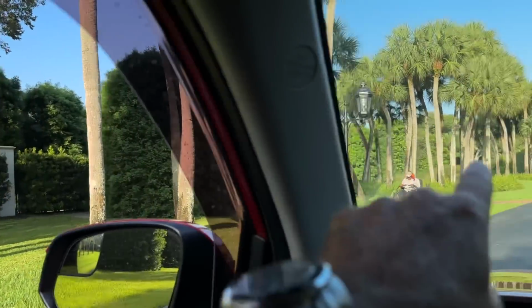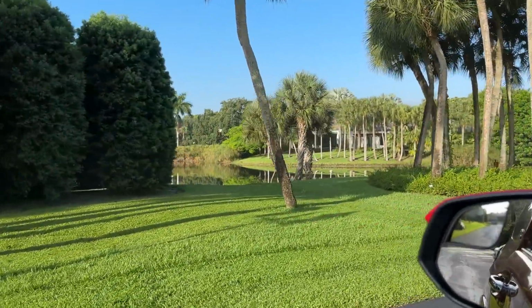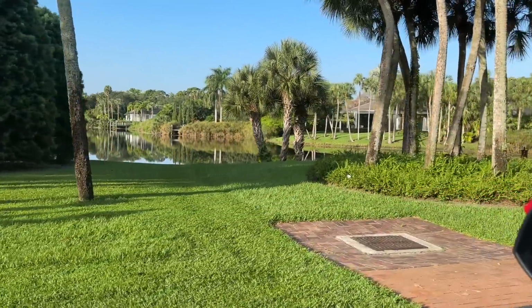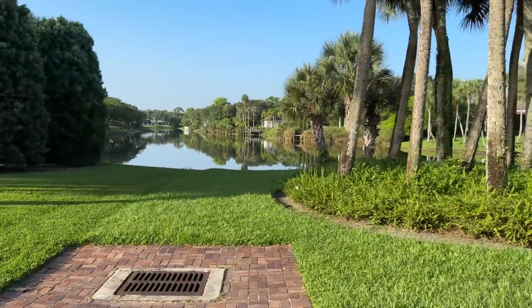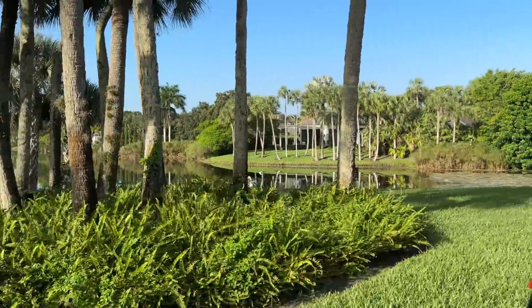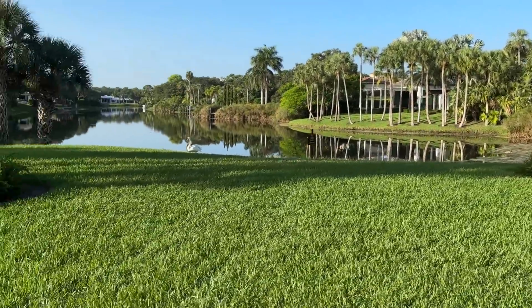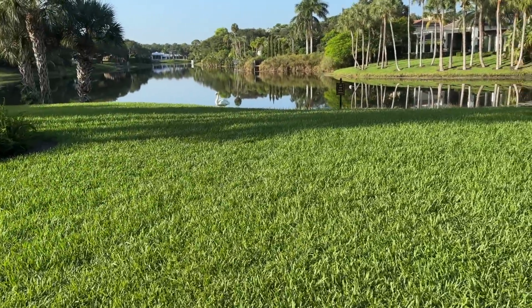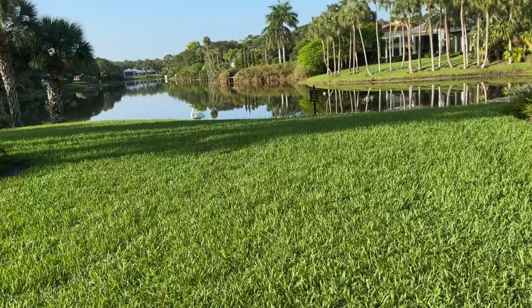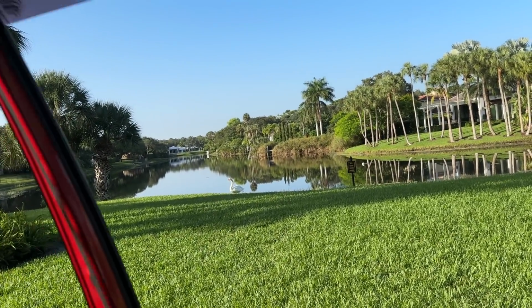But right here is where we'll come with the girls and feed the ducks. And they come running, man. A lot of people do it. There's the lake. And let me just show you. That's another home right there that's really nice. You don't see it very well, but this big swan right here, he's kind of a meanie. He's kind of protective.